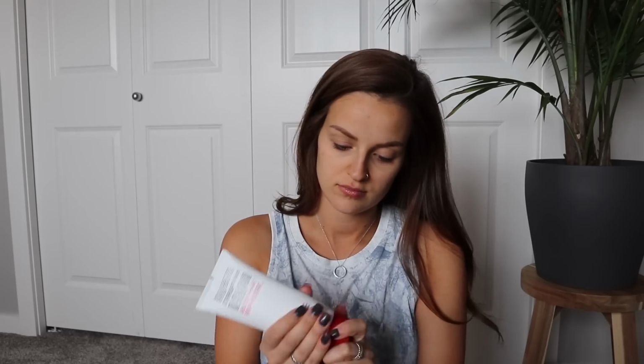Oh, there is a seal on here. I'm going to give this a try on my arms. Ooh, it smells really good. It smells really natural. This moisturizer definitely feels like it absorbs into your skin really, really quickly. So I like that I can throw on the lotion and it will absorb right into my skin. I don't have to wait for it to dry.